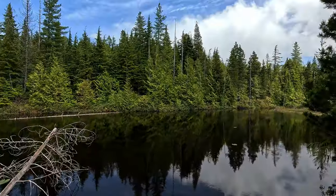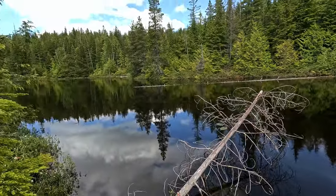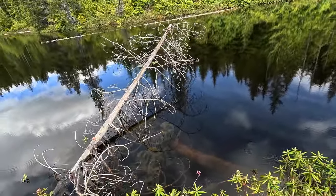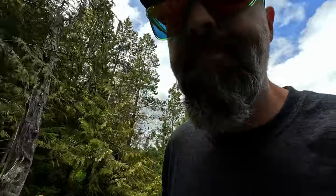And just off to the side where the plane parts are, there's a beautiful little lake. I have no idea what this lake is called, but it's pretty small, and it's got really dark water. So far a pretty cool little trip. Anyway, we got lots of ground to cover, so let's continue on.